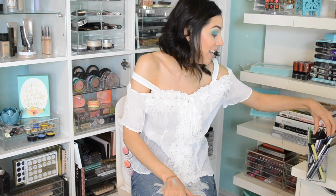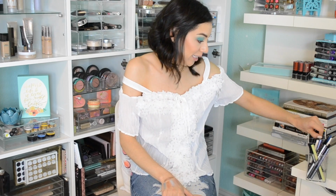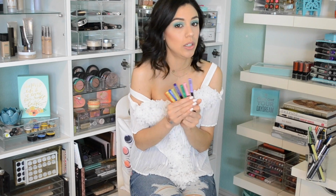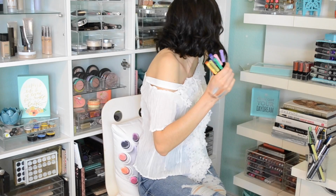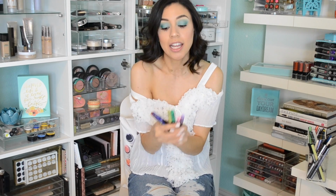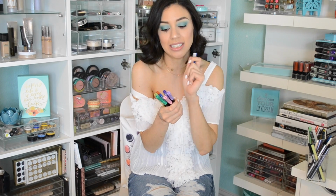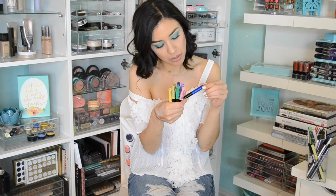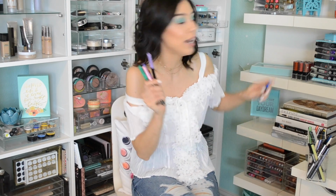Then I have the NYX ones. Now here's my issue with the NYX ones. NYX had these awesome liquid liners in a little tiny container, and I don't know if they still do. See this? These from NYX, freaking amazing. They're good, but I have a problem because the color on the container is very misleading. You see what it looks like here, but when you swatch it, it doesn't look the same. So I have a little bit of an issue with that. What are these called? Studio Liquid Liners, and these are called NYX Vivid Brights.